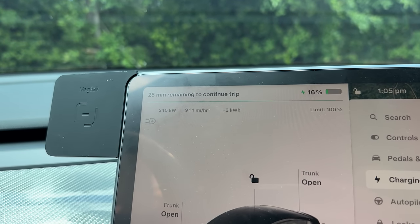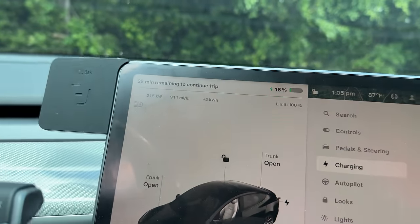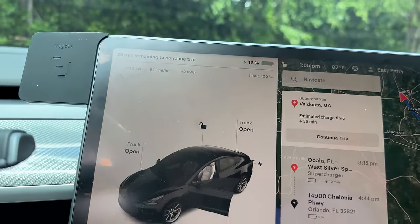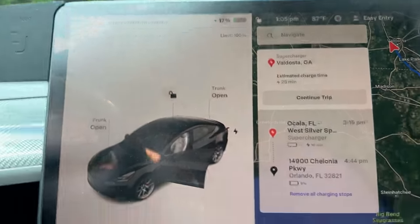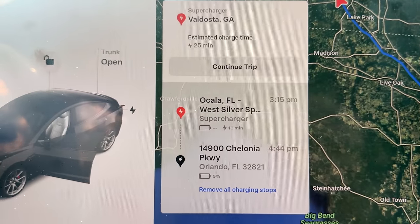214, that looks like that may be around where we're going to stop. 215. And it's saying 25 minutes to continue the trip. I say it'll actually be probably about 20 minutes. It's 1:05. I say we'll be done at about 1:25.